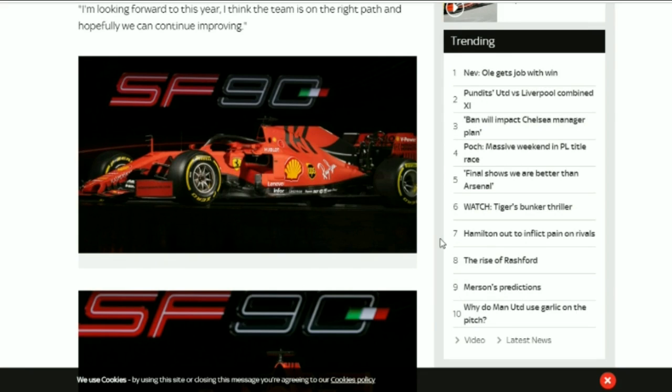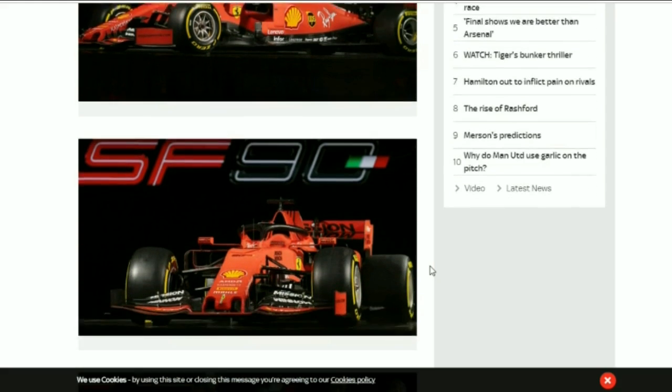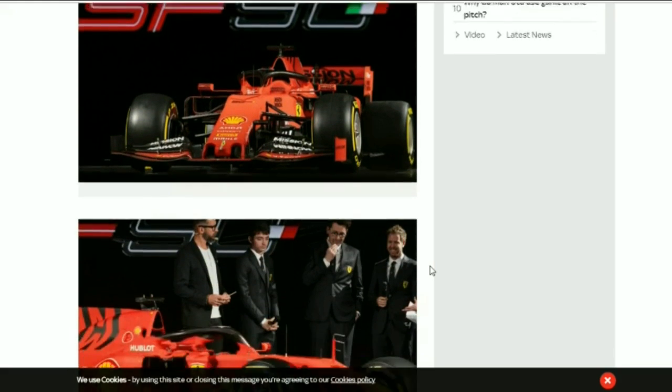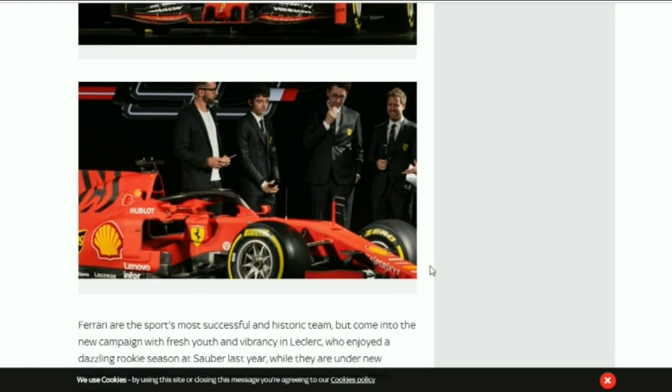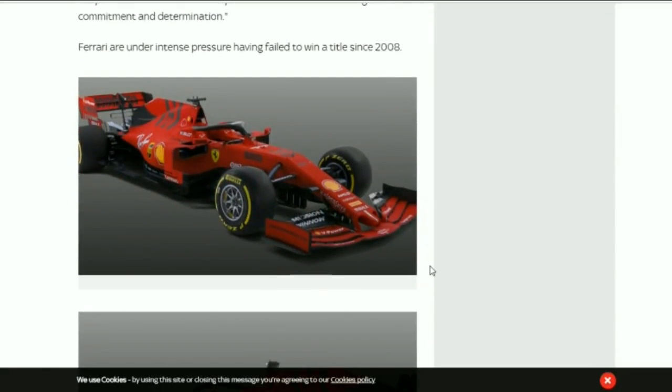It looks cool here, but on track, it seems kind of hard to read. We know it says Mission Winnow, however everyone pronounces it, on the rear wing, but on the track, at least from what I saw in testing, it seems kind of hard to read the black on the red. I don't know if it's just because of lighting or what. Actually, it's kind of hard to read here too, especially with the dark or gray background, because it almost meshes in, like it's almost see-through in some parts.